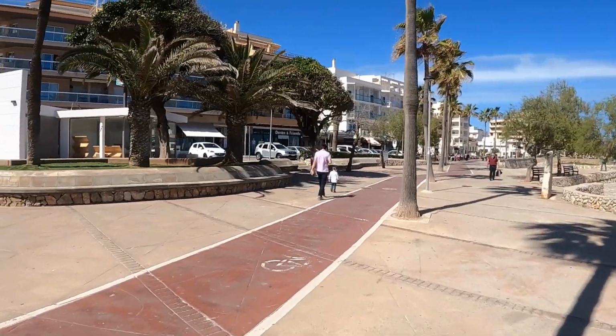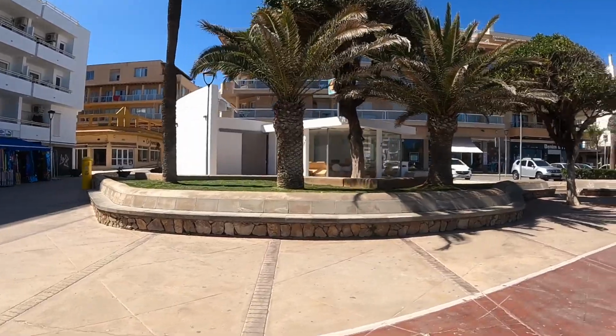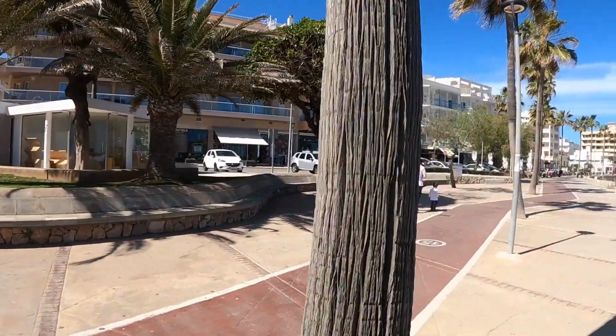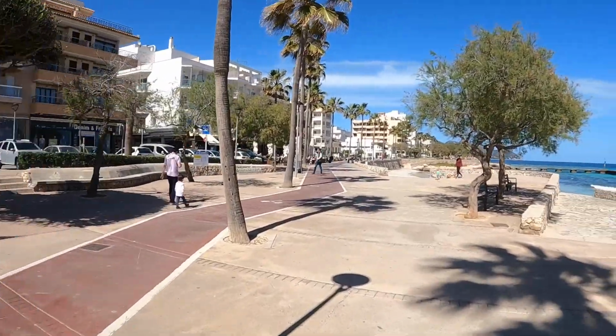And this seems to go in a different kind of feel altogether again. You've got the shops lead down there. We have a look at the shops when we come back. And the path widens as well just here.